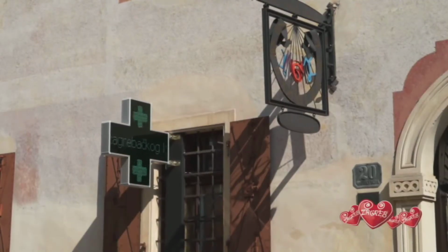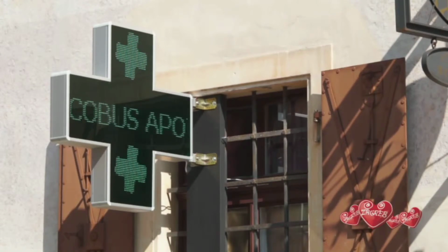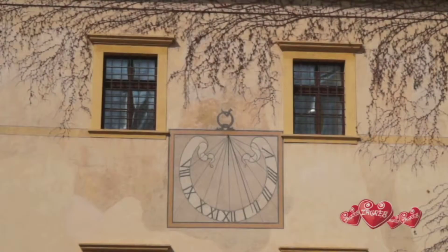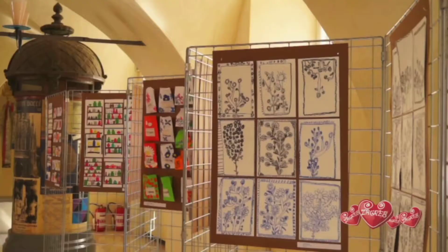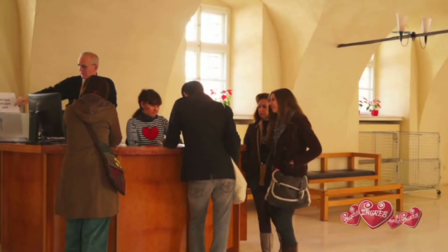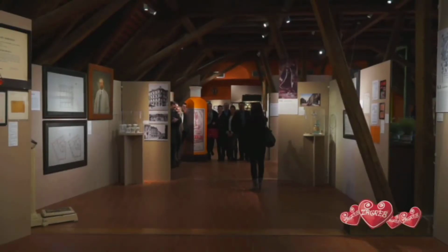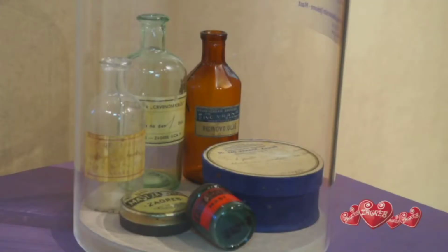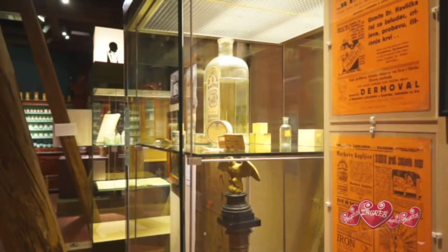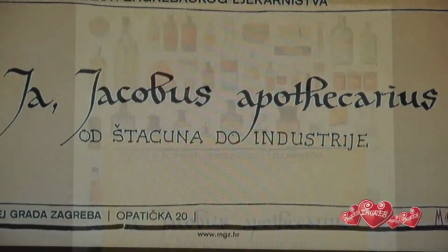This month, the traditional sign is accompanied by a curious pharmacy sign. It advertises the exhibition about the history of pharmacies in Zagreb. The exhibition takes place in the attractive museum attic. It's called I, Jacobus Apothecarius, from a shop to an industry.